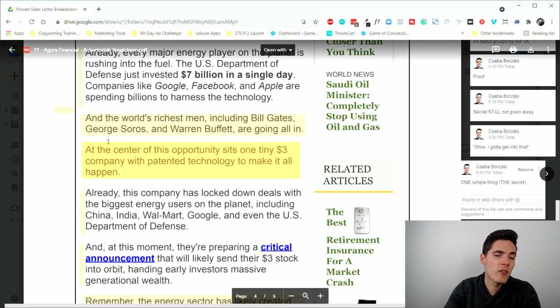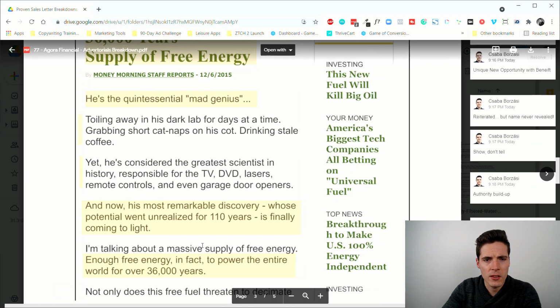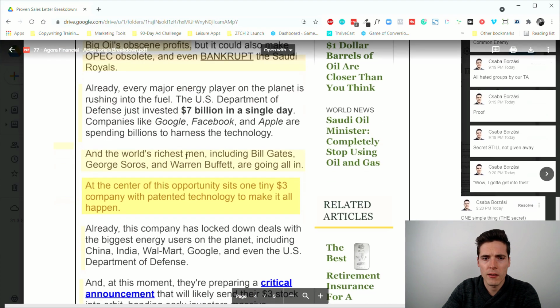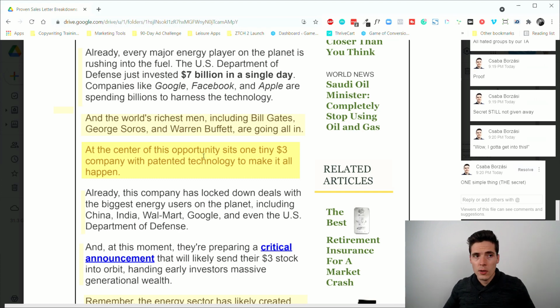And then one of my favorite lines in this advertorial is this: at the center of this opportunity sits one tiny $3 company with patented technology to make it all happen. So again, this is pretty common in most financial promotions, but how powerful is this? We're talking about these super big numbers and world-altering events, and this sounds like a big deal to our target audience. But then you get an information snippet that says, the entire opportunity hinges on one tiny $3 stock company that will make this happen.